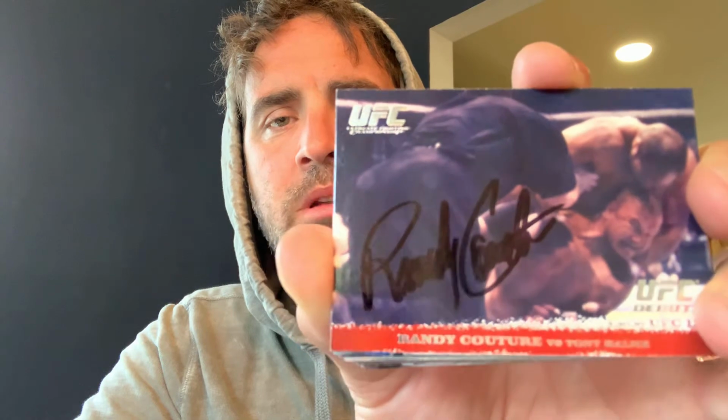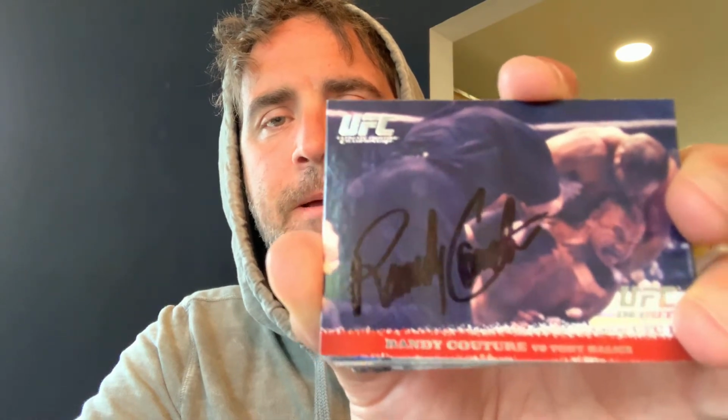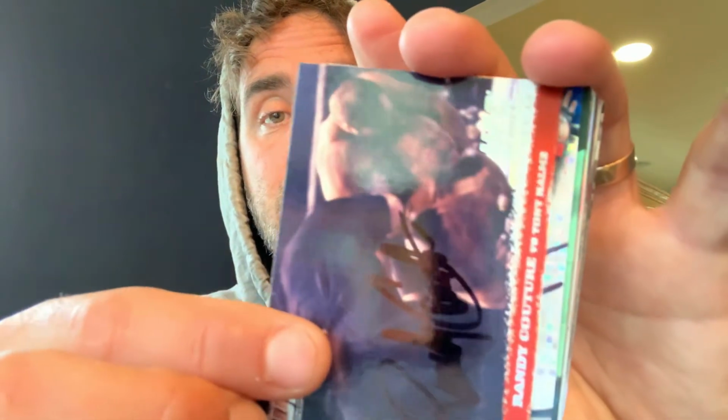UFC Topps Round 1, the first ever UFC Topps product, but just crushed it with this autograph, and wait until you see the next autograph. Look at this. Just so bold, so nice, great card, and again, a UFC Hall of Famer, a legend of the sport, Randy Couture. Didn't take very long. I'll save this stack for this recap for last.